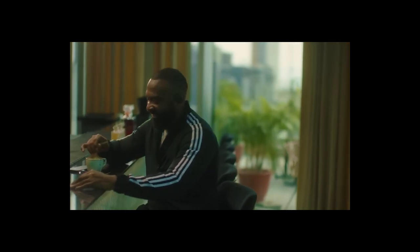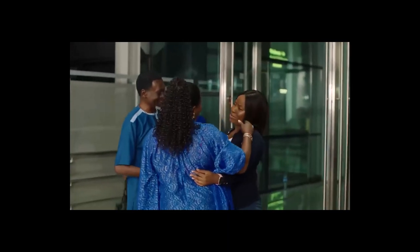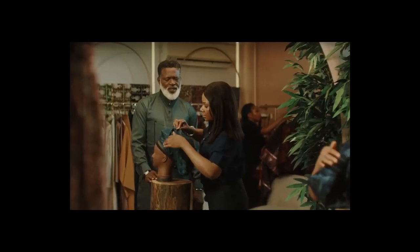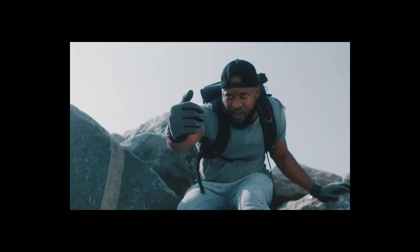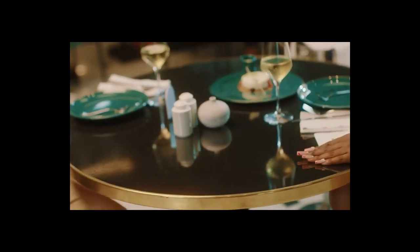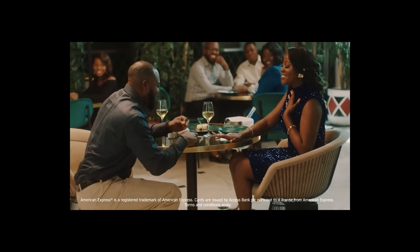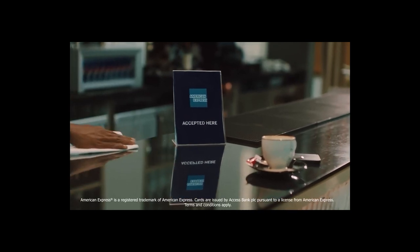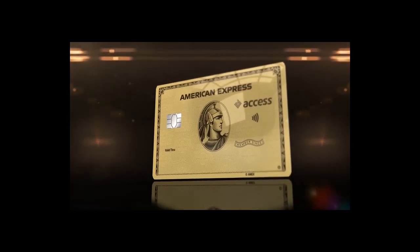Sometimes, it's not just the distance we travel. It's the gaps we close. It's not the things we buy. It's the memories we create. Sometimes, it's beyond the places we go. It's the connections we make. Not just the things we taste, it's the taste of things to come. And it's never a question of if, but when. Because life is always just a bit better with American Express. Introducing the Access Bank American Express Gold Card and the Metal Platinum Card, now available through Access Bank.